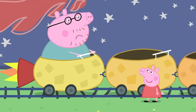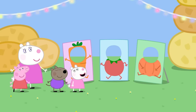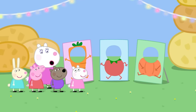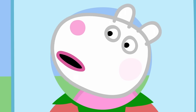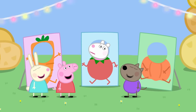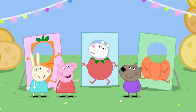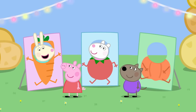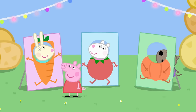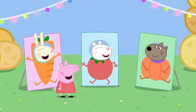Yes, lots of fun. Mummy, what's that? Go round and put your head through that hole. Now what happens? Susie, you're a tomato. Look, I'm a carrot. Oh, yes. And I'm a pumpkin.